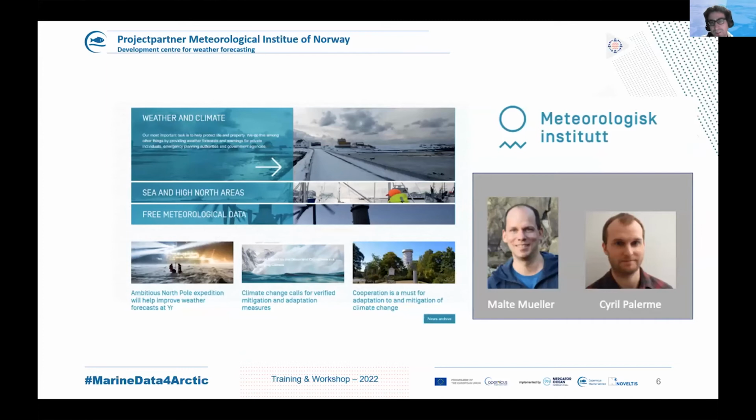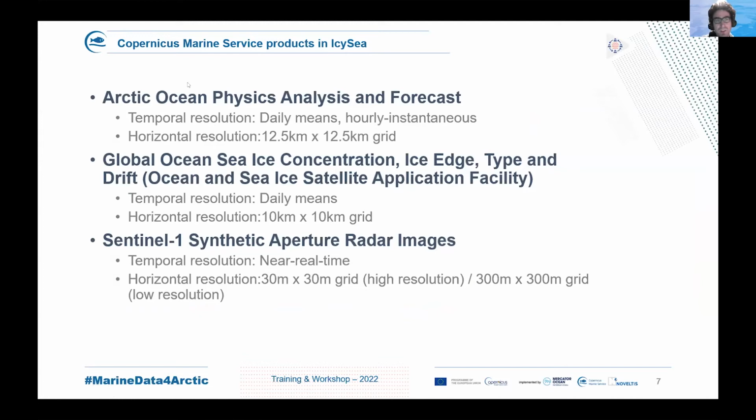All this started in 2019 in a Copernicus Marine Service user uptake project, which we did together with the Meteorological Institute in Norway, more specifically with Malte Müller and Cyril Palerm from the Development Center for Weather Forecasting. And the data we initially used for the ICC application is listed here.